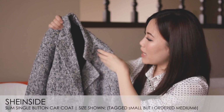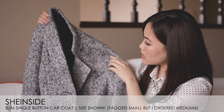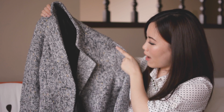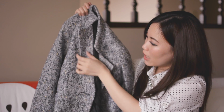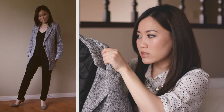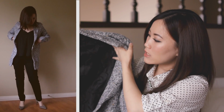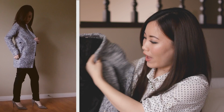And then this coat, which I'm rather excited about. It is a gray speckled coat in this textured weave fabric, I guess, with little gold threads running throughout. It has a very slim lapel on the sides right here. It does have, I believe, slight shoulder pads here. I do feel something, although I can't see it. It is fully lined on the inside with a black silky feeling acetate fabric.